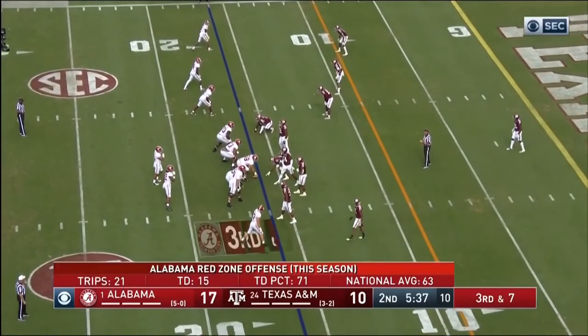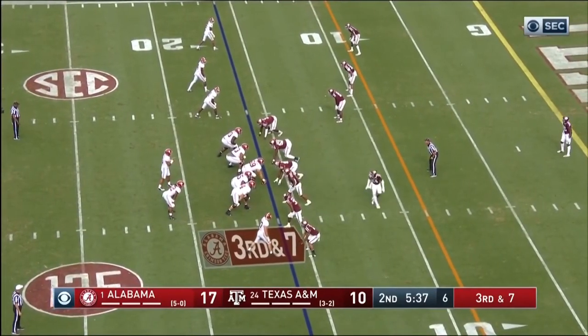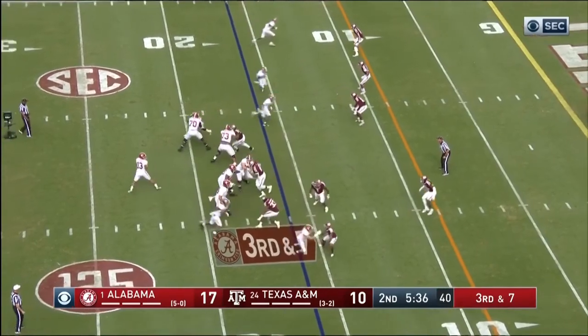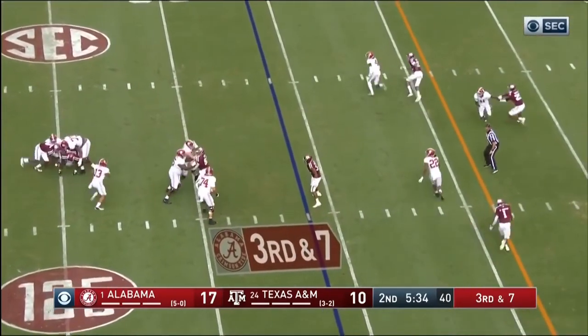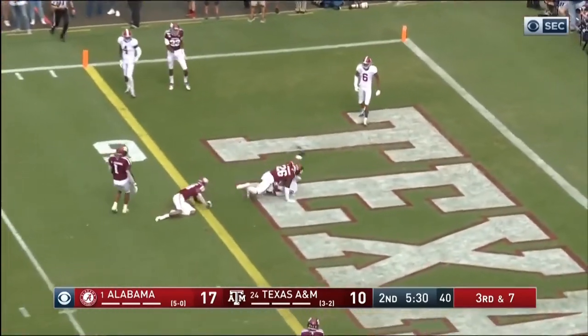37. What do you do? They're going to come after him? Well, they're going to show blitz. Let's see if they do it. They back one man out. And they will not bring it. Tagovailoa scans the field. Throws on the run. Got Najee Harris. Touchdown, Alabama.